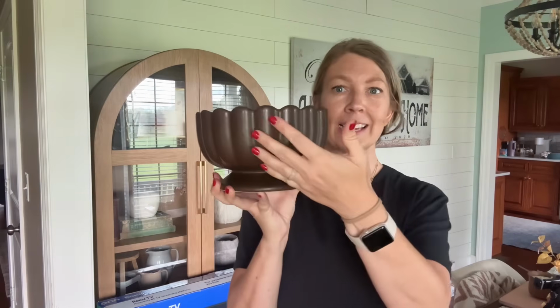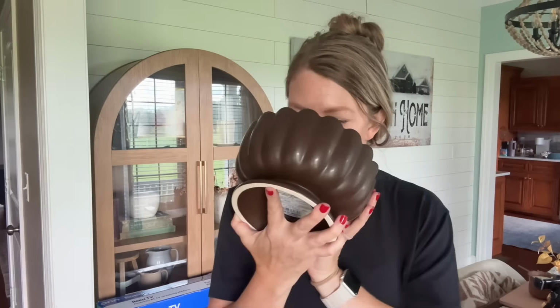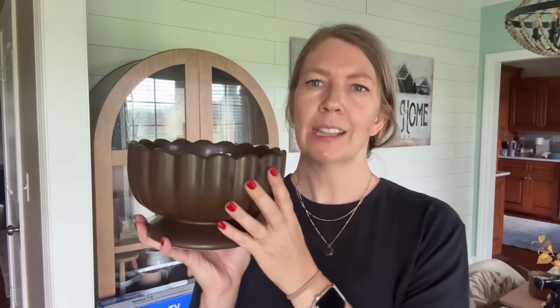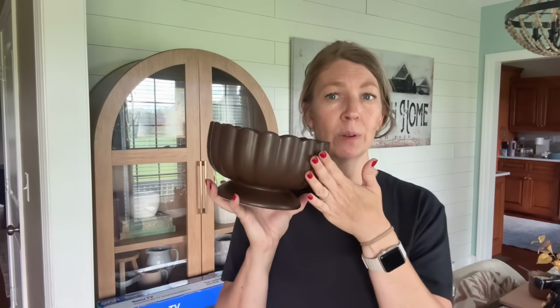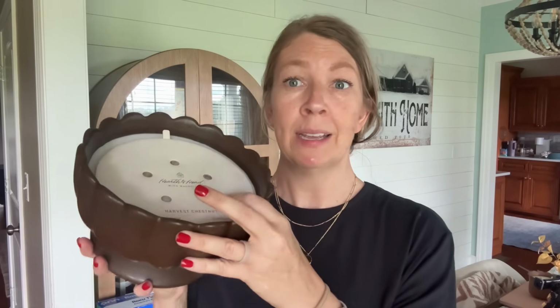The first thing, like I said, y'all already seen this gorgeous candle. So pretty. It is the Harvest Chestnut scent. Such a nice fall scent. I don't know how to describe it. Almost has a little bit of a cinnamony smell to it. I don't know, but it smells amazing. Love it so much. I paid $29.99 for this one.